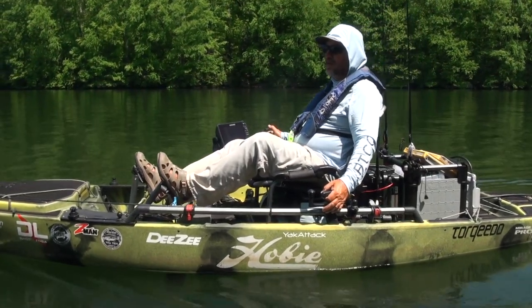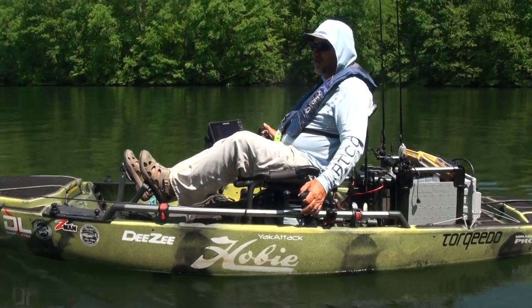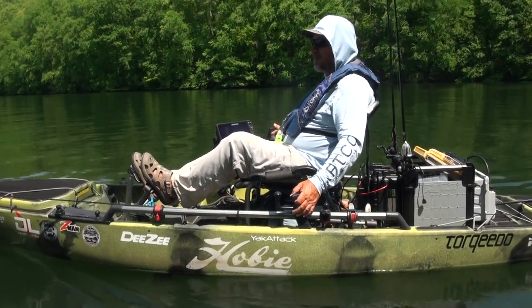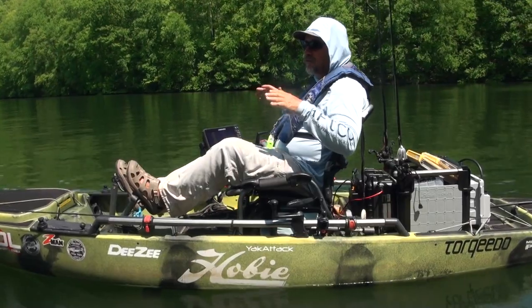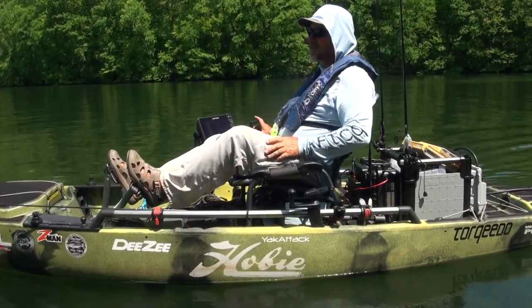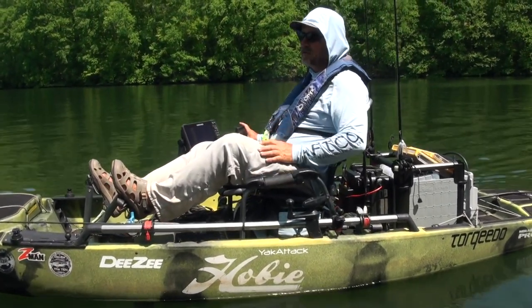So yeah, the importance of catch and release, I can't stress it enough. I love that the KBF started this catch-photo-release thing. I think it's the future of our fisheries.